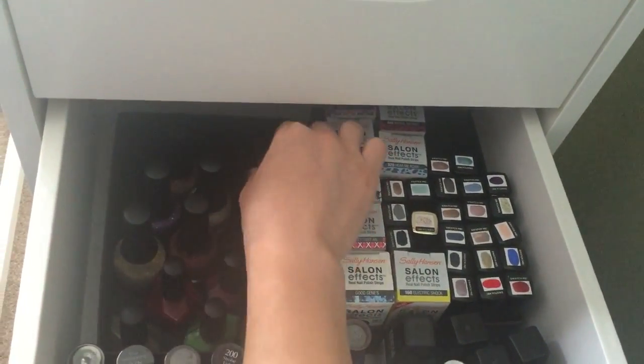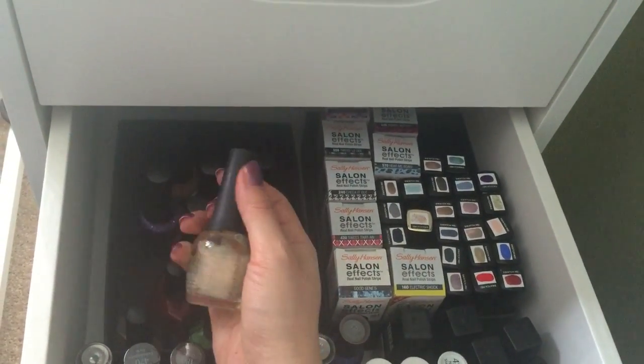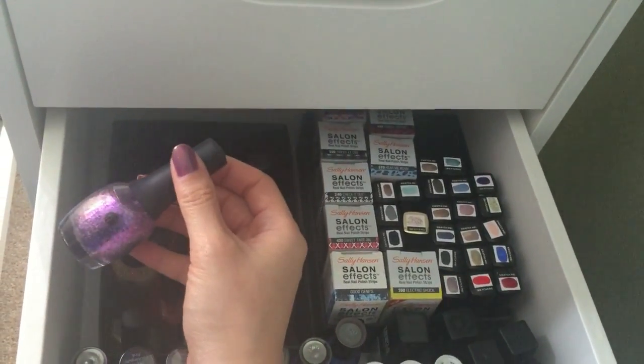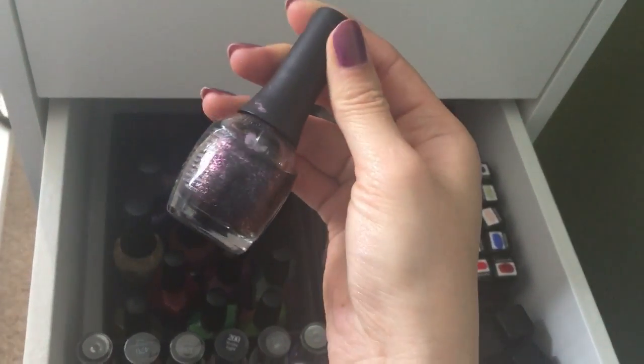And then back here I just have all of my Finger Paints. I don't have too many of them. I just don't like Finger Paints. I don't like their bottle shape, or something about it doesn't really interest me, but those are the ones I kept because the colors are interesting and unique.